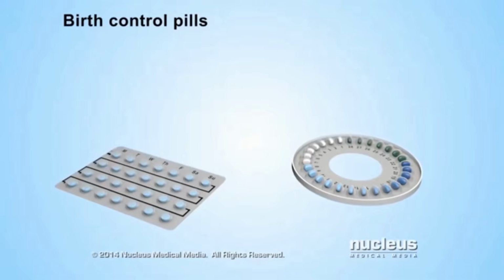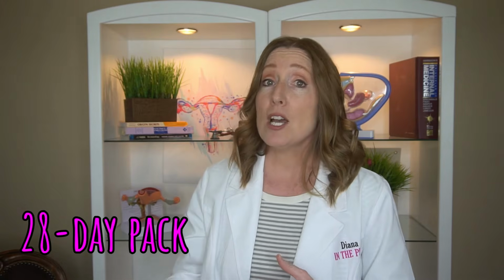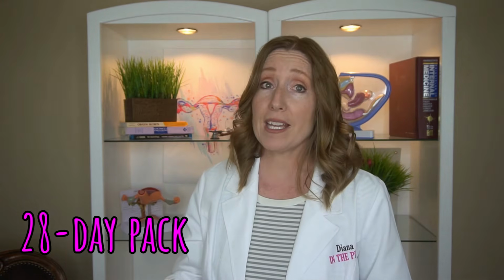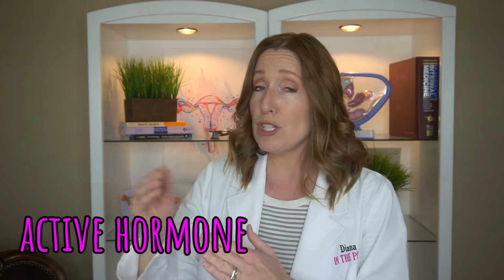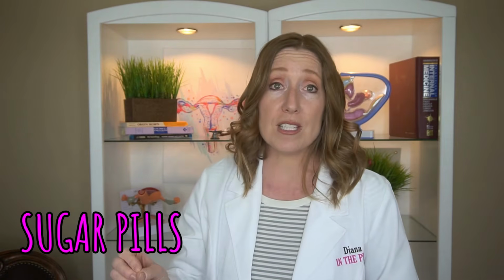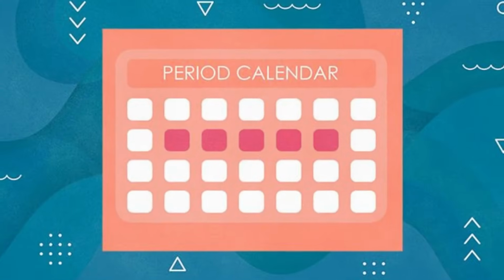So first off, the packets all look fairly similar. Some packets are round and some are rectangular. But if you have a 28-day packet, which is the most common birth control pack, you are going to see two different colors of pills. That's because there are two different kinds of pills in your packet. There are the pills with the active hormone in them. Most of the pills are these ones, usually 21 or 24 of the pills. And then the rest of the pills in the pack are just sugar pills. There aren't any hormones in those. And usually when you are taking the sugar pills is the time that you are going to have your period.